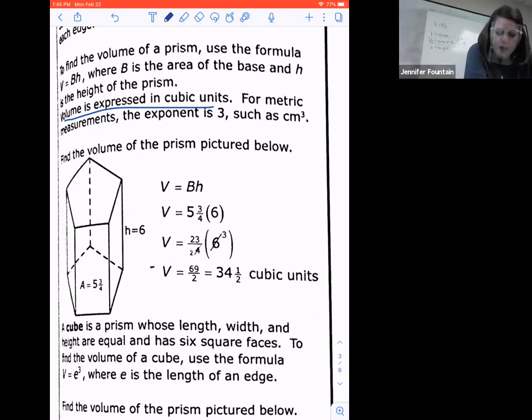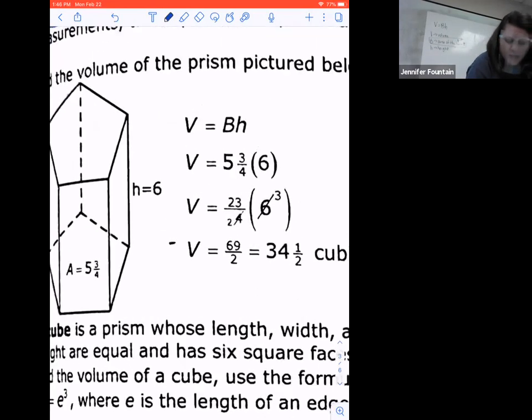So let's look at the prism that we've got made up of 2 pentagon bases. It says find the volume of the prism pictured below. Volume equals capital B lowercase h. Notice what they've told us in the figure. Look at the bottom, and it says the area is equal to 5 3/4. Now, y'all know that one of my least favorite things about this book is a lot of times they're going to throw in fractions, and y'all are even going to see some of the square root problems.